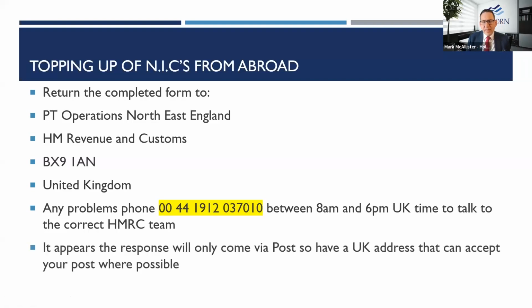Now, one thing that a client has highlighted to us is it appears that the response will only come via post. We don't know for definite whether the response will come online. We're waiting to hear on that.